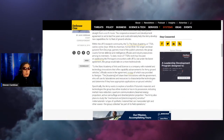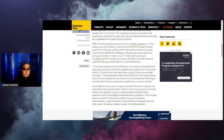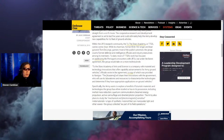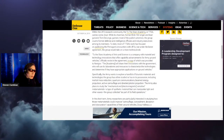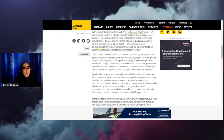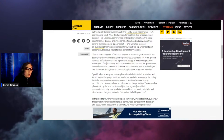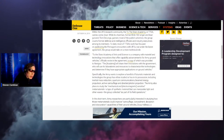Within the UFO research community, To the Stars Academy, or TTSA, carries some clout. While its chairman, former Blink-182 singer and lead guitarist Tom DeLonge, garners most of the public attention, the group counts former defense and intelligence officials and industry executives among its members. That really should read a bunch of people who work for the government who also happen to be wackadoos. The article goes on to state, most TTSA's work has focused on publicizing the Pentagon's encounters with UFOs, on which we now know the three videos that they also collected investor money with turned out to be nothing extraordinary.